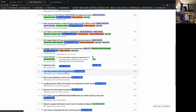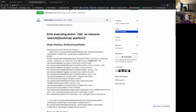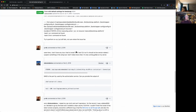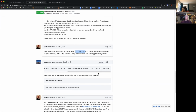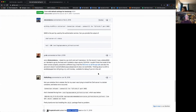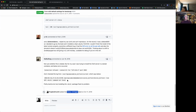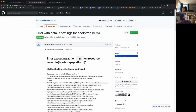We have 5 minutes, so let's look at this and make it the last. Error executing action run on resource bootstrap. First of all, they're running a Debian 8, not an Ubuntu 14. I think they should recheck if this still exists. Yeah, try to repro also.